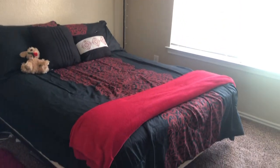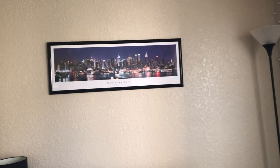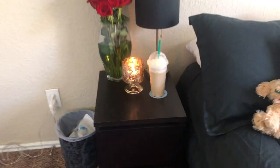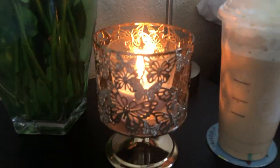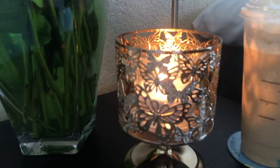Then, you know, you gotta stay hydrated. Then you have my bed. Ooh, all red. Yes, it's cute or whatever. Then we got my New York painting. That hasn't changed. I liked how it was before in the other apartment, and I still like it here. Then my nightstand, you know. And got the candle going, and I love this. So beautiful.